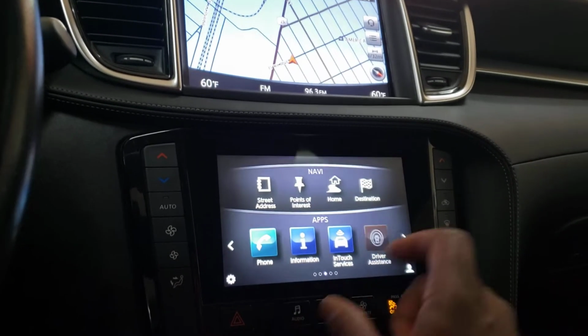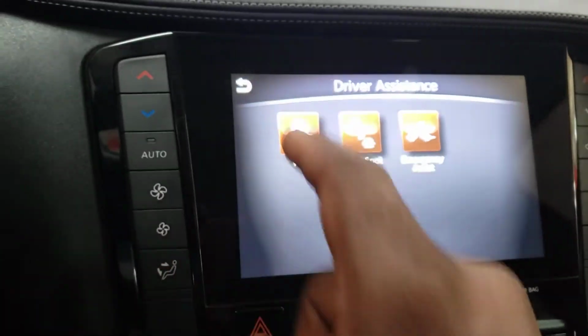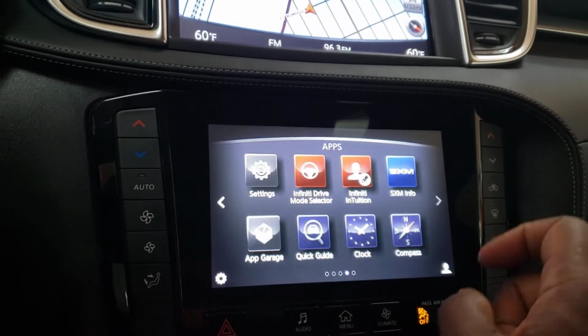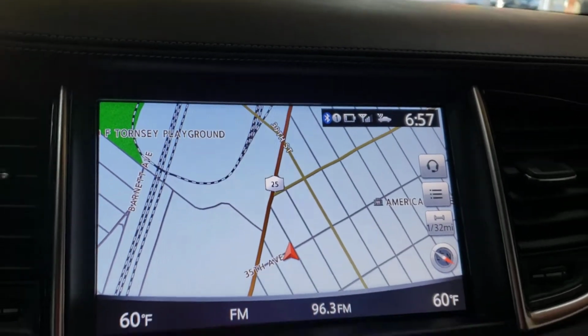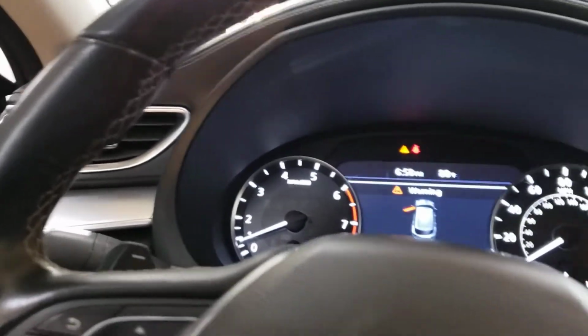Here we go. The driver assist, emergency assist, blind spot assist. I don't know what the VDC stands for, but you'll figure it out. Really incredible. Tons of options, guys, tons of apps, navigation, completely loaded. This is a beautiful unit. Camera, really spacious. Bose stereo, as you can see for yourself. Remarkable vehicle. Let's take a look at the engine compartment.